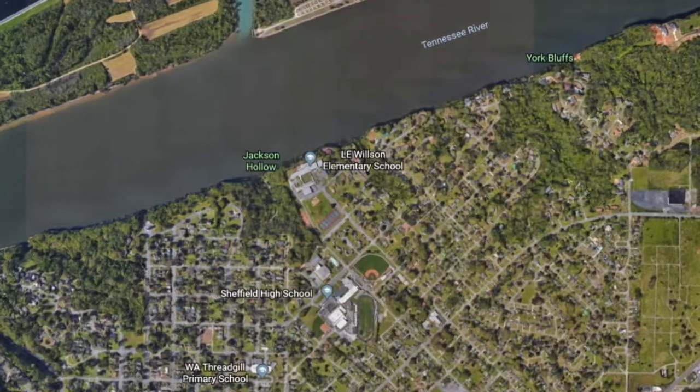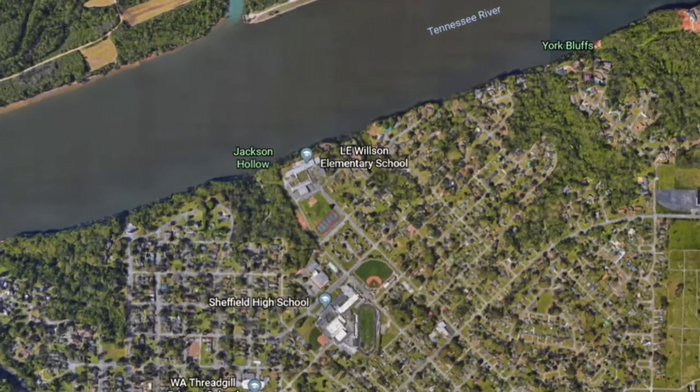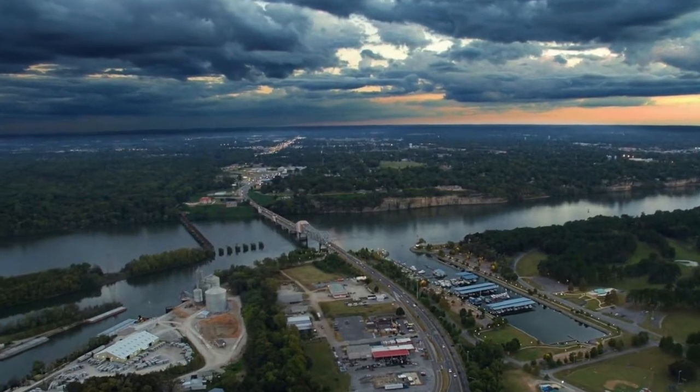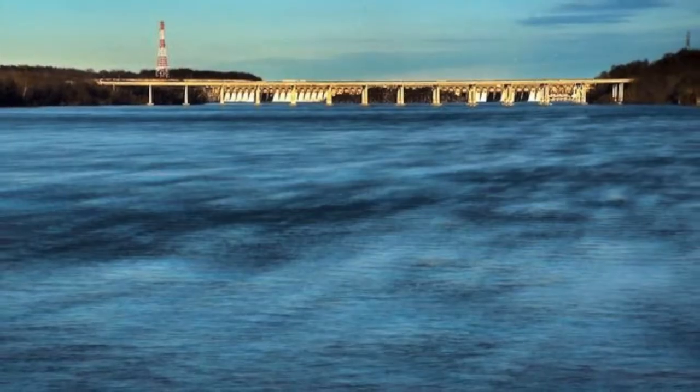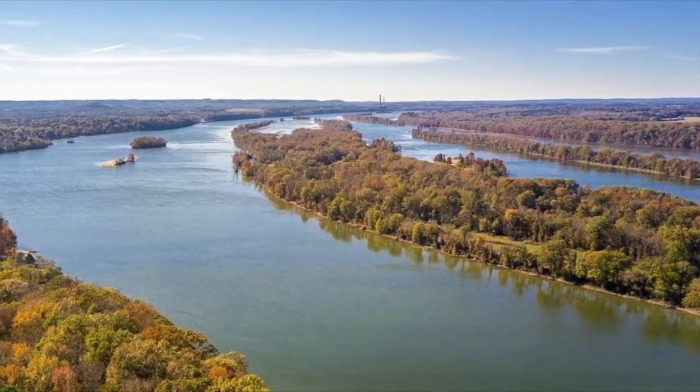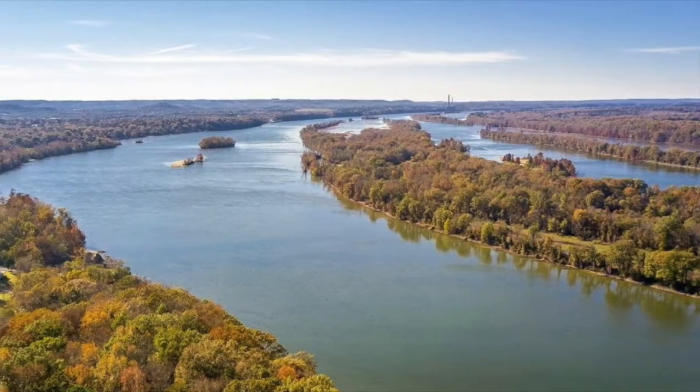Our community is situated along the beautiful Tennessee River in Sheffield, Alabama. Locals can be found boating, fishing, skiing, and enjoying time in the luscious waters. Tourists come to the area to see the gorgeous sights along the river's edge. Many are unaware of the invasive species that lurk below the surface.